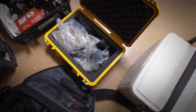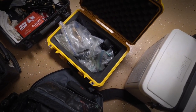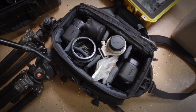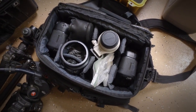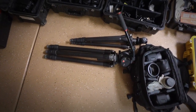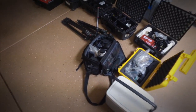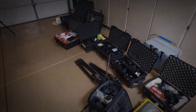In the yellow case is all the GoPro stuff, so all the mounts and the extra cameras. I've got 3 GoPro cameras that I use for that. And then I've also got my 35 millimeter photography bag, so that's got 3 lenses in it, a couple of bodies. And then we got a couple of tripods, a video tripod and the still tripod. So as you can see, there's lots and lots of stuff. So now what we'll try to do is get all that in the car and we'll see what happens.